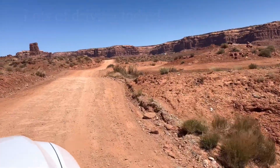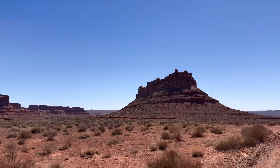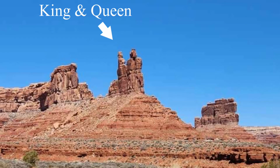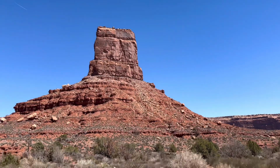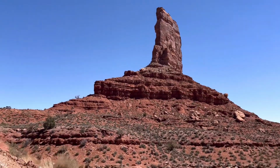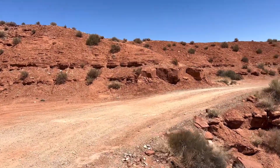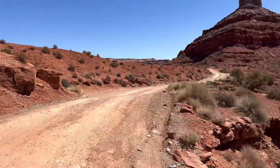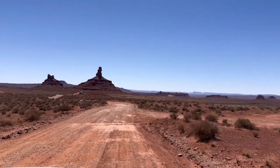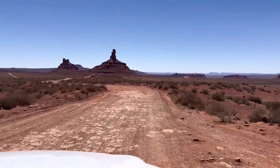This road's a little rough. Battleship. We're gonna call the rock off to the left here King and Queen. This is the castle, Castle Rock. A rooster and the hen in front of us. Rooster on the right and hen on the left.